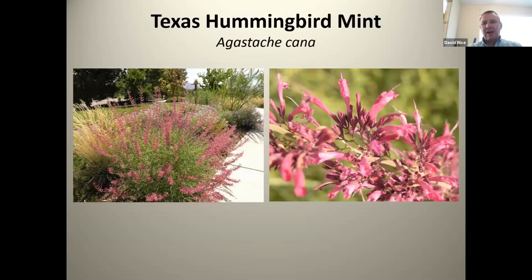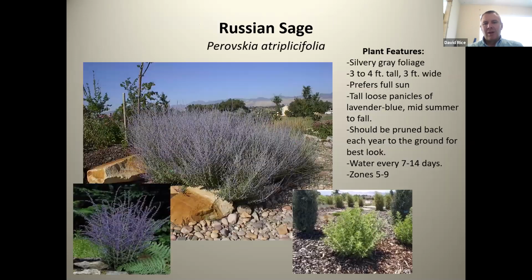Here's another Agastache, the Texas hummingbird mint, kind of a close-up of that picture. Interesting plants, interesting foliage. I think they're really cool.